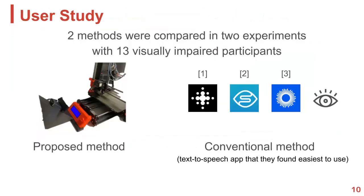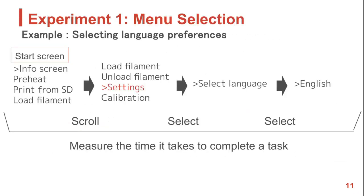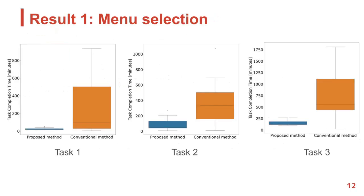User study. We asked 13 PVI to use the proposed system and evaluate it. The first experiment is menu selection. As shown in this image, participants perform 3D printer operations, and their completion times are compared. These are the results of the menu selection. Task operation time was shorter with the proposed method.